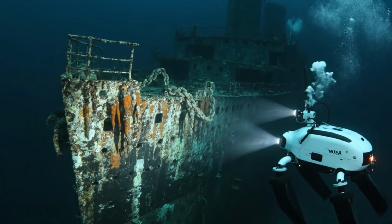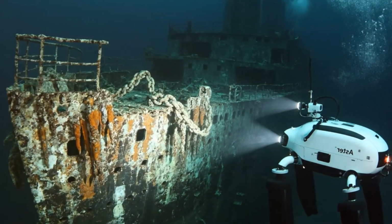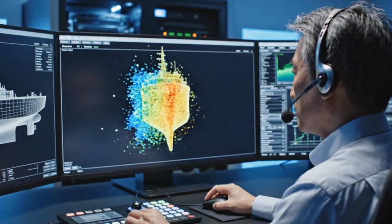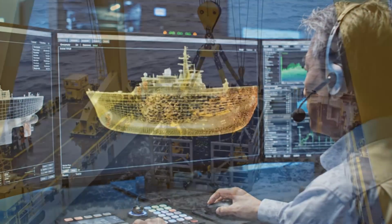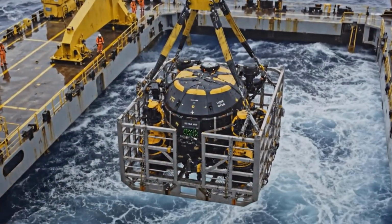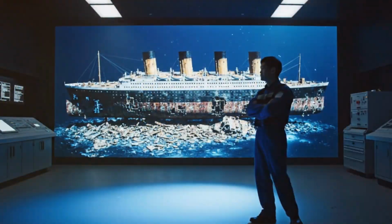Nearly 13,000 feet below the surface, the Titanic remains exactly where it fell in 1912, surrounded by absolute darkness and crushing pressure. Before any recovery can even be considered, scientists must understand what truly remains of the ship after more than a century on the ocean floor.